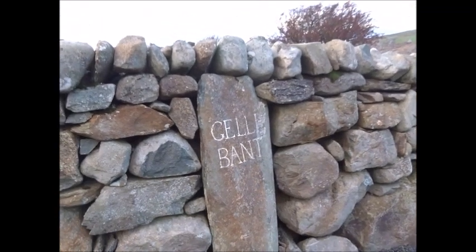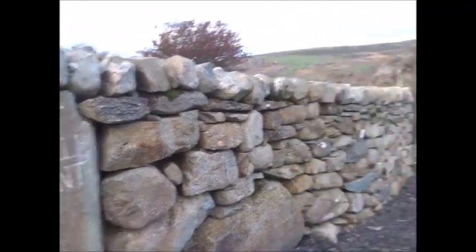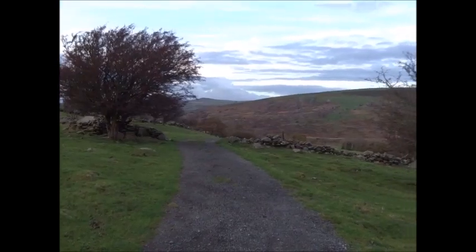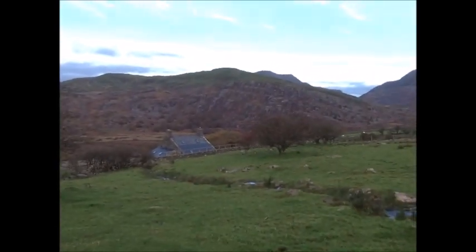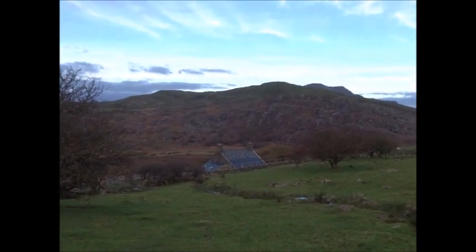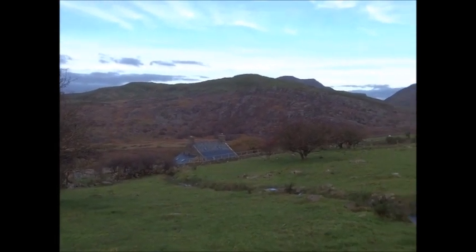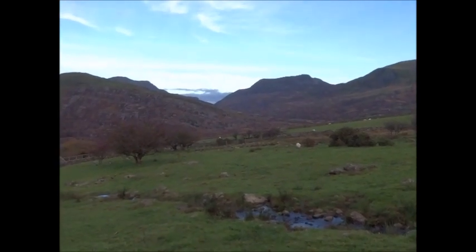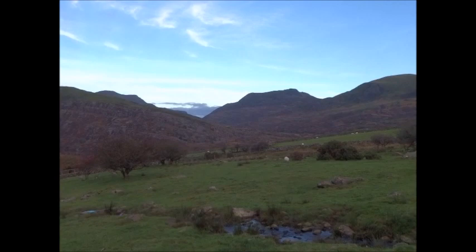Okay, that's the name of this cottage down here. As I say, the last time we did this walk, I believe that they had a sign up for holiday accommodation of that cottage. Whether it's still available or not, I don't know. But if you want to get away from it all, it's got an excellent mountain view there.